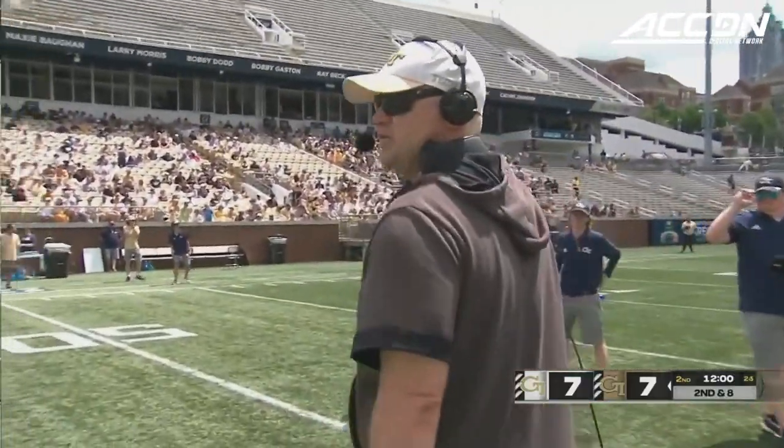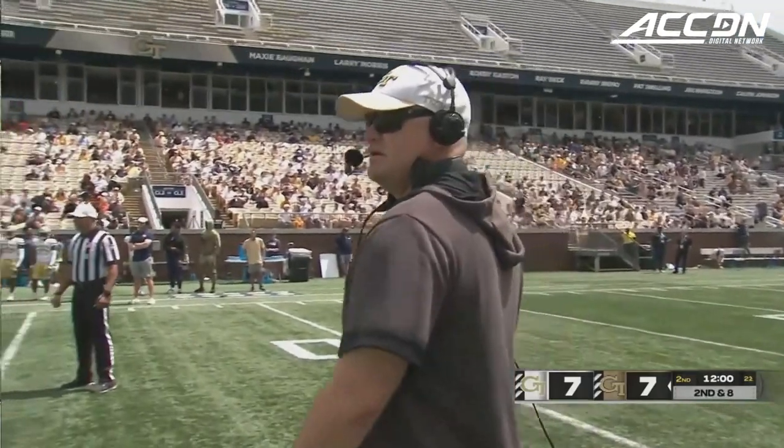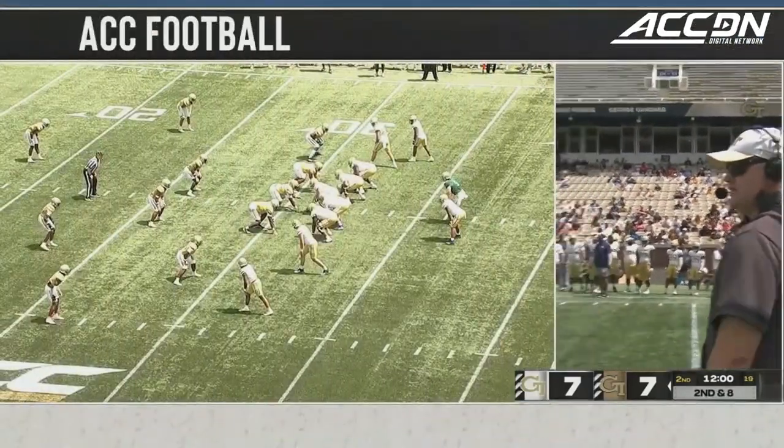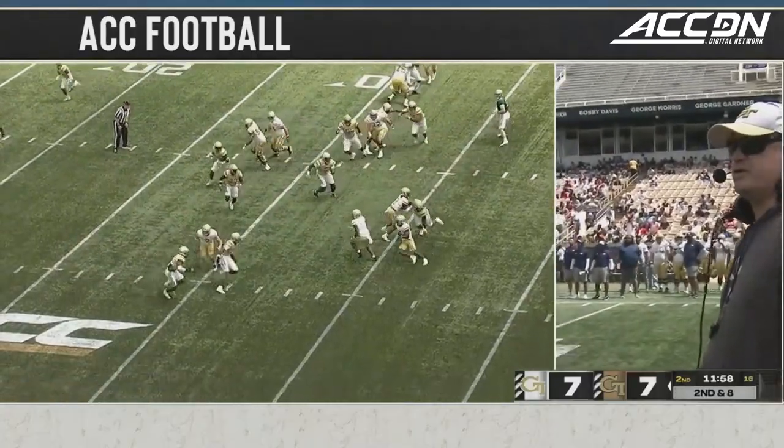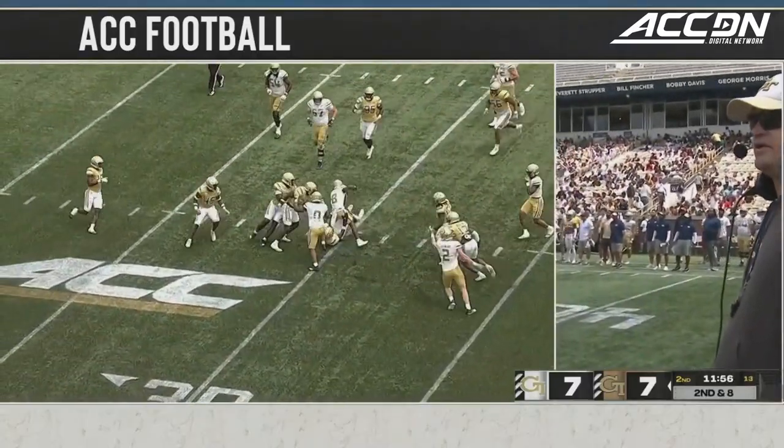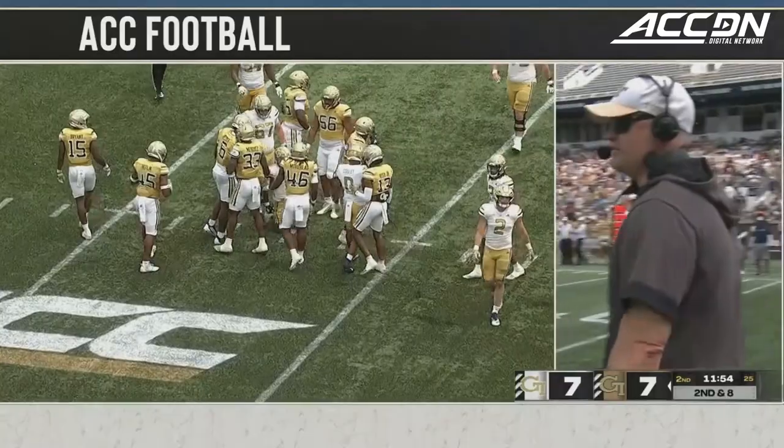Yeah, that's what we wanted to see, some guys come out and make some plays when their number's called here. But the blocking too, like right here, we have sustained blocks from the perimeter now.